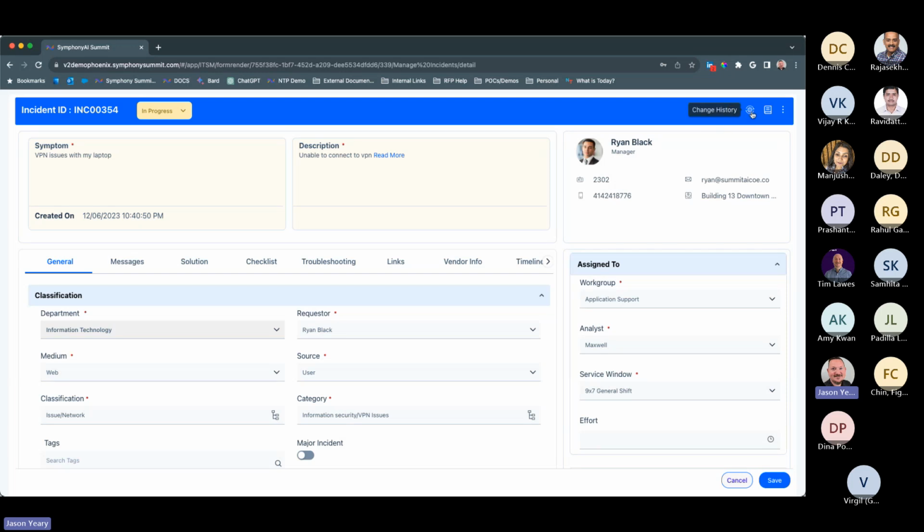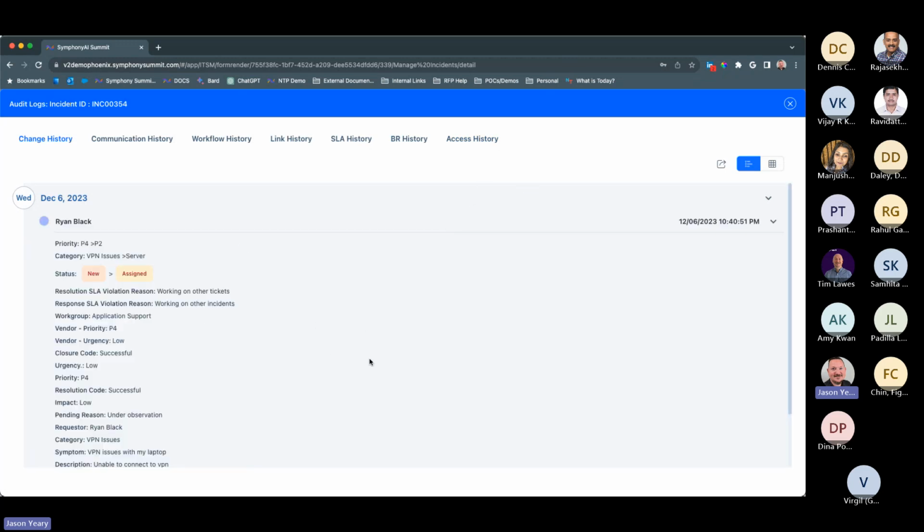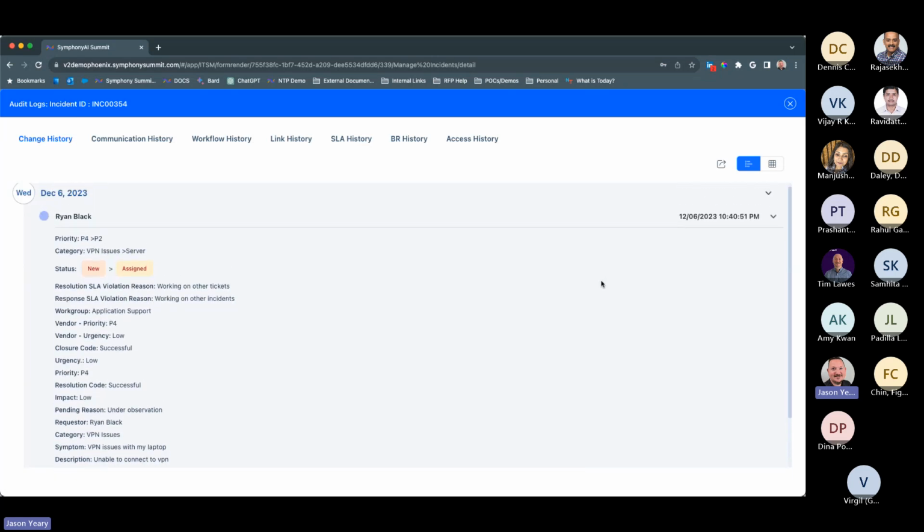Brian also has the ability to view the change history of the ticket. That gives him full access to everything from change, communication, workflow, access history. All of that's available, showing everything that's changed on the ticket, when it changed, with date and timestamps, with old values and new values showing there.